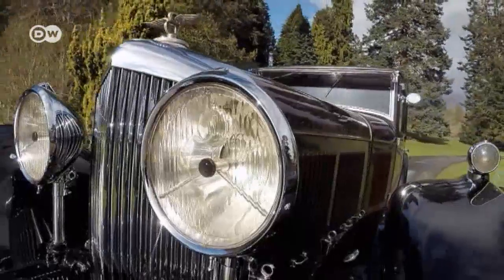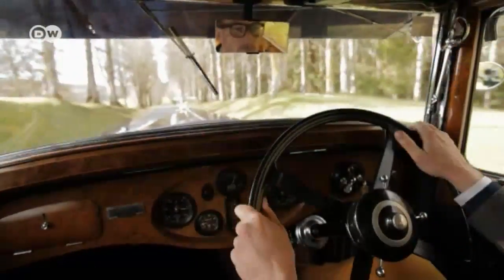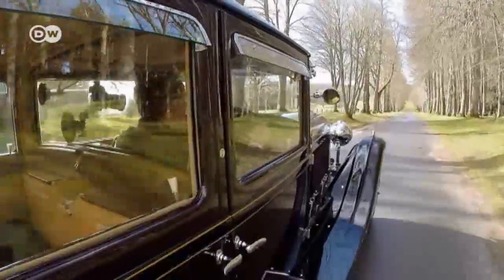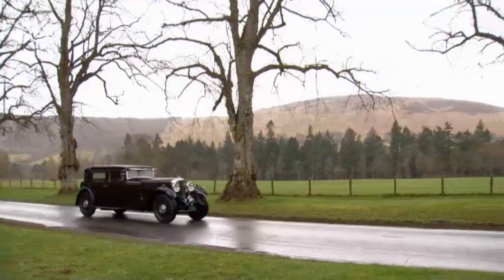In the early 1930s, Bentley was ahead of its time. But these days, no one would describe this juggernaut of a car as having precision steering or agile handling. Christoph finds driving the 8-liter a strenuous endeavor.